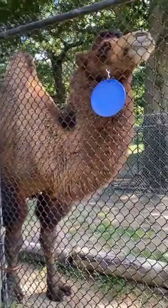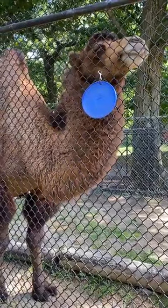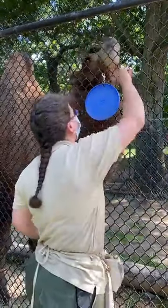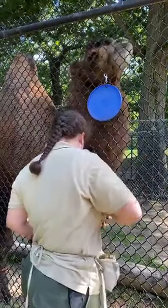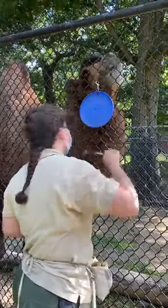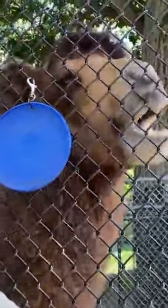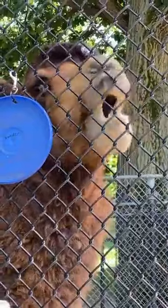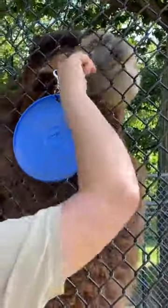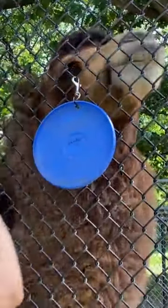I don't know if everyone could hear that. Britni does warn Xander in advance that she is going to touch him so that he's not surprised when he feels her hand there. Their eyes are set in a way where, unless they turn their head, they're not going to be able to see that hand reaching out to touch them. So we like to warn them in advance so that they're not surprised when it happens. Xander is loving his little alfalfa treats, as he always does.